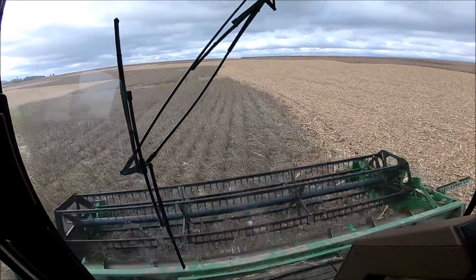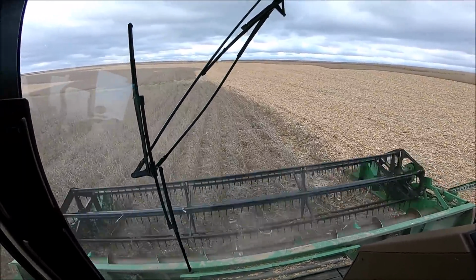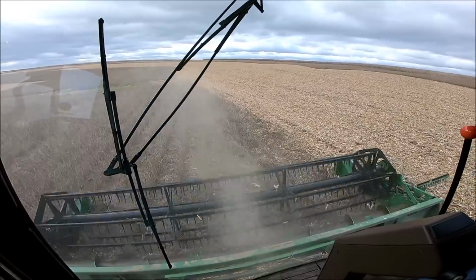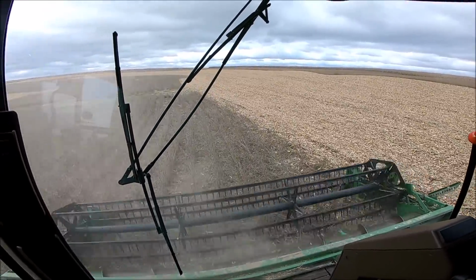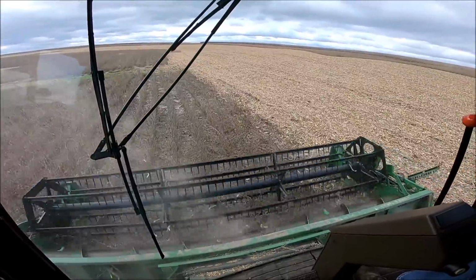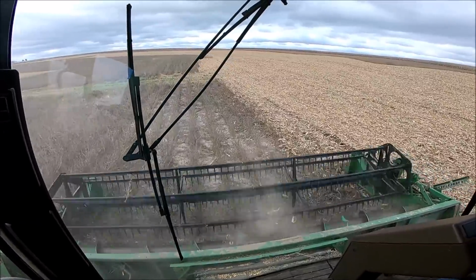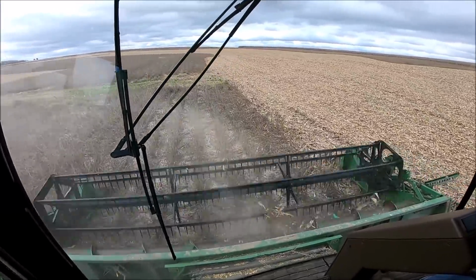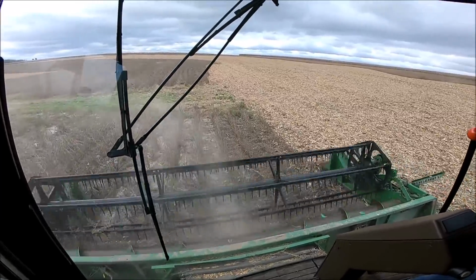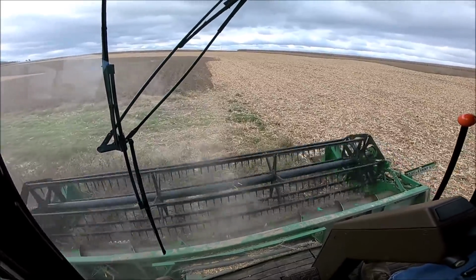45 bushel to the acre for us is poverty prices. I mean, the county average is 55 around here, and honestly, if we're not seeing at least 60, we're disappointed. I mean, there's no way to put that in a kinder way. If it's not at least 60, we have expectations for our ground, for our fields, for our yields, for the products that we're using. 60 bushels to the acre is average for us.